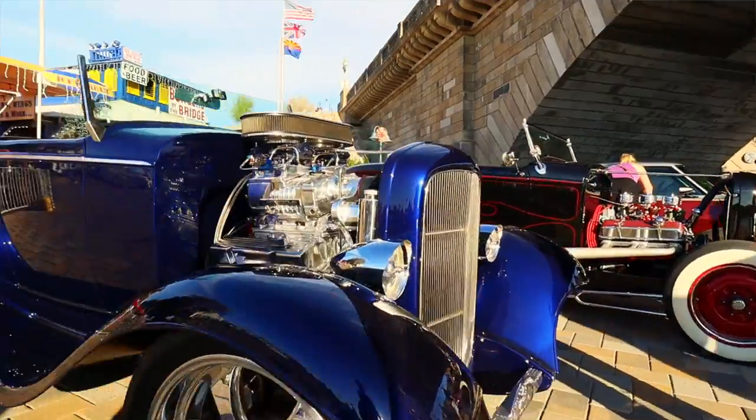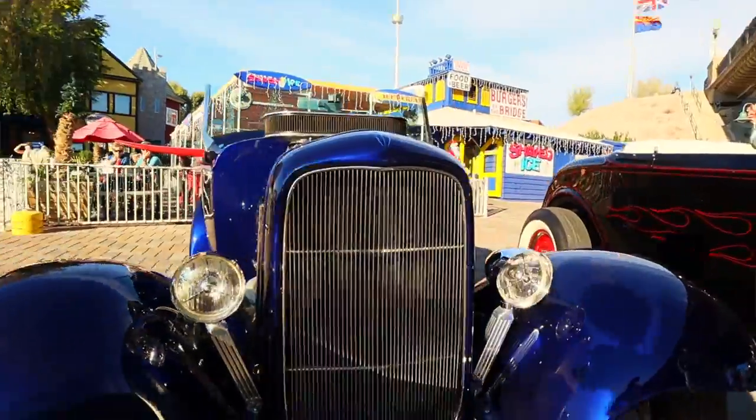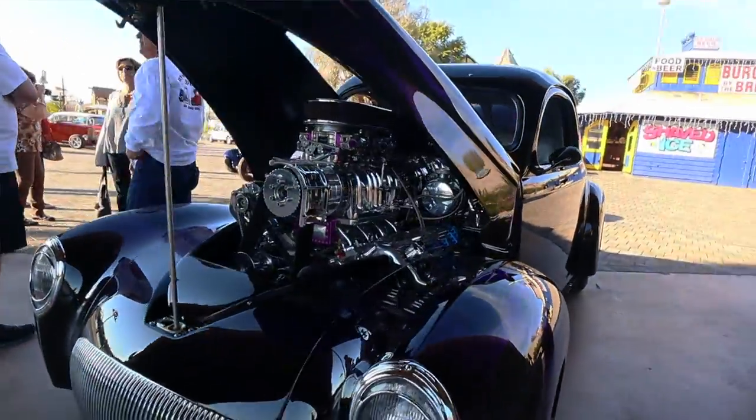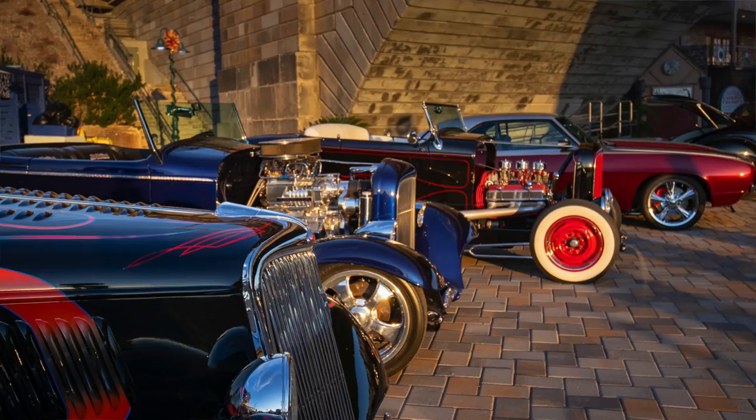Yeah, so we are just strolling around the London Bridge area. Nothing like Havasu, huh? Always got some classic cars and hot rods and the shows here. This is by the London Bridge.